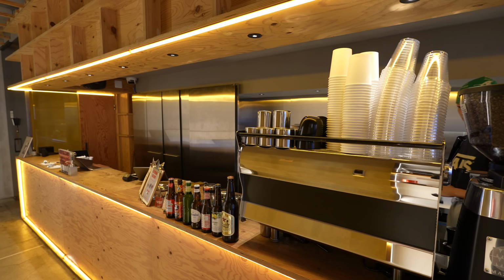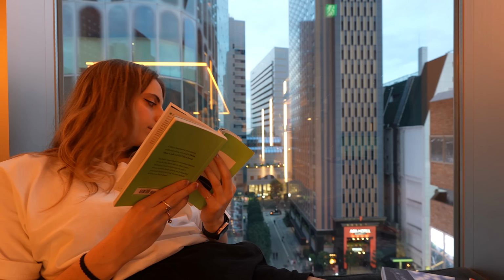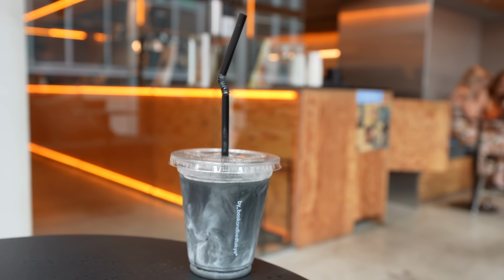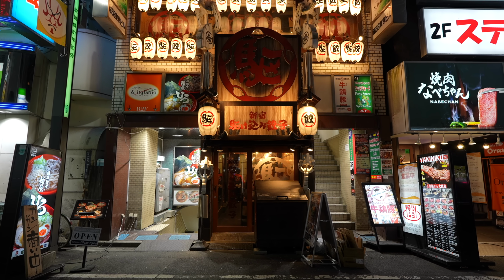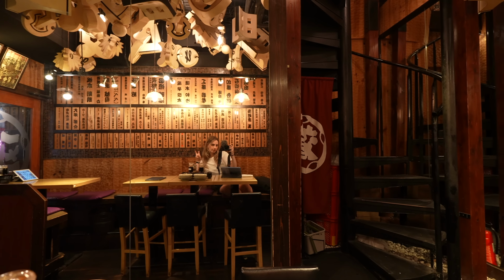This lounge is one of my favorite spaces. I could relax here for a couple of hours and just look out the view, and I had a black charcoal coffee. Very interesting. And then I dipped out for some dinner. One of my favorite gyoza restaurants is right around the corner. Super good, and they do veggie gyoza.